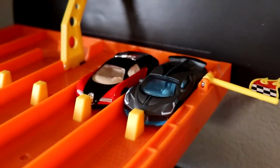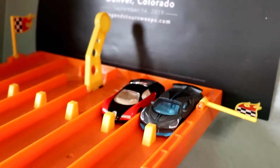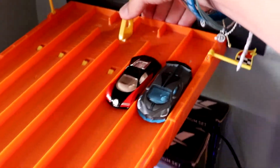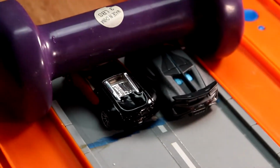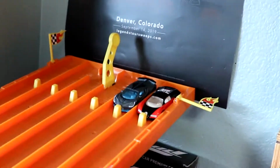The Divo has not gotten a break from facing these Bugattis. He's now going up against the Bugatti Veyron, who will be the first to 2 wins. 3, 2, 1. Look at that, looks like the Veyron's going to hold the lead in front of the Divo, taking the first win. They've switched lanes, the Divo's hoping for the Veyron to crash now.